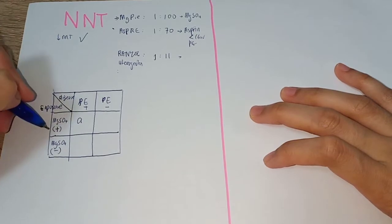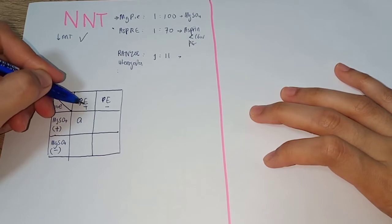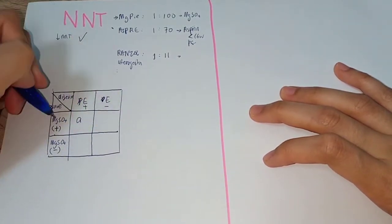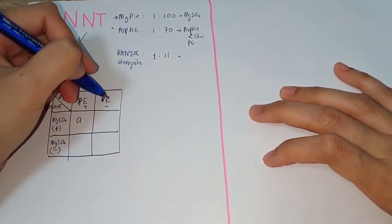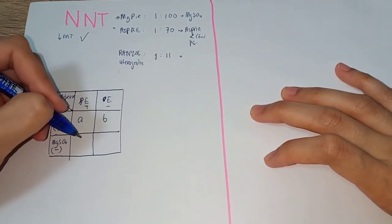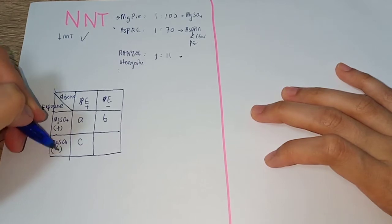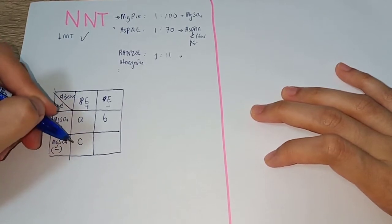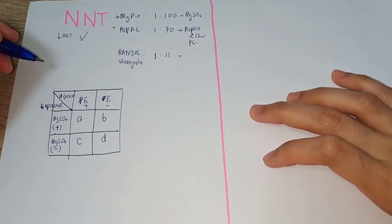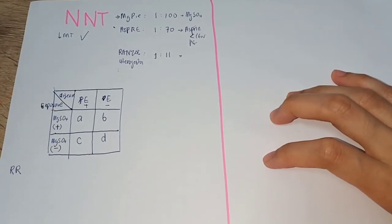When you give the exposure, magnesium sulfate, to the patients, but patients still develop eclampsia, you have A. If the patient was given magnesium sulfate and it worked well, so there is no eclampsia, then you give B. If the patient was not given magnesium sulfate and develops eclampsia, you have C. And here is D. Okay, so let's put in some values so that we can calculate first the relative risk and later the number needed to treat.